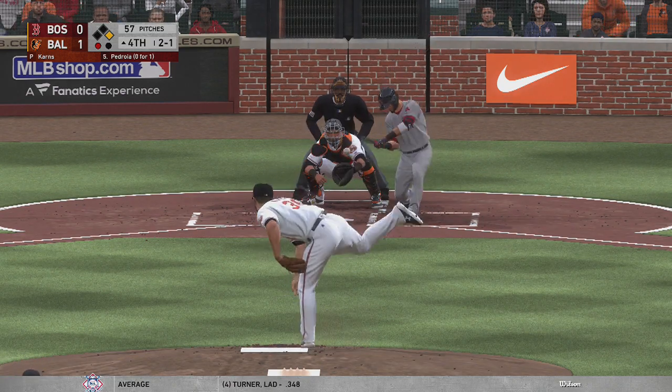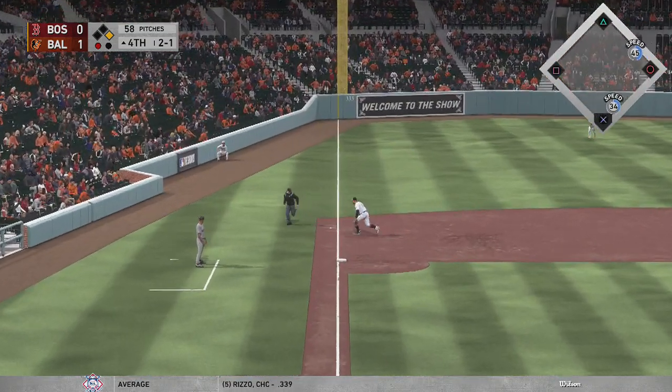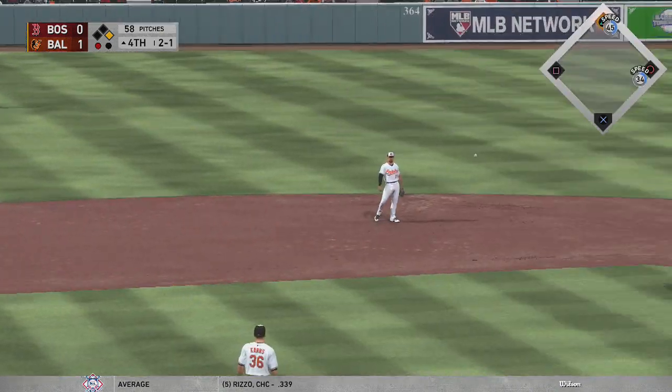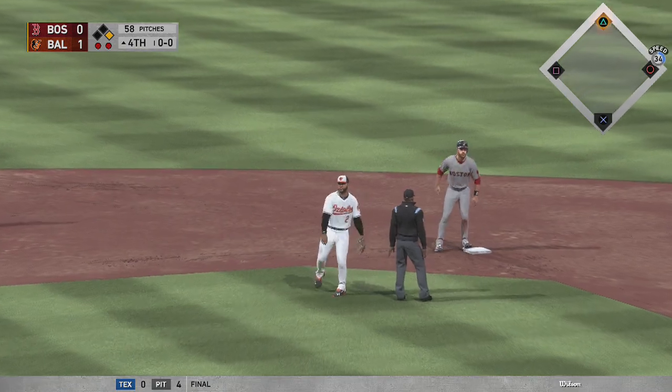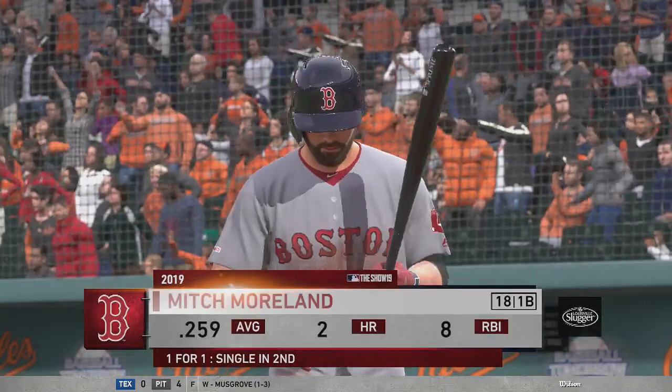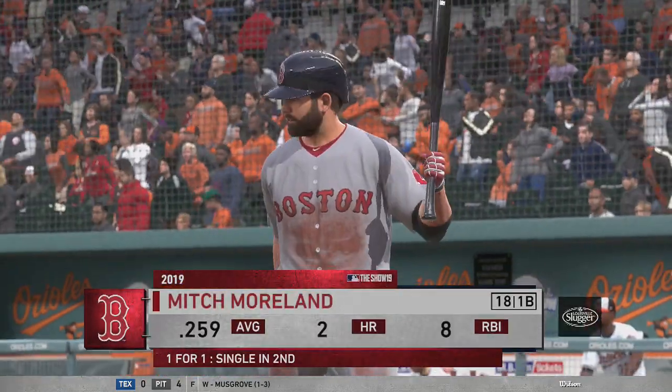And the 2-1. And a great diving effort there, but it'll just tip off his glove, and it's a base hit over to BR. Standing in, Mitch Moreland.